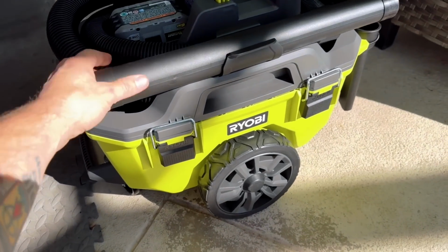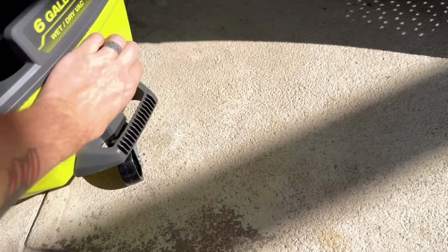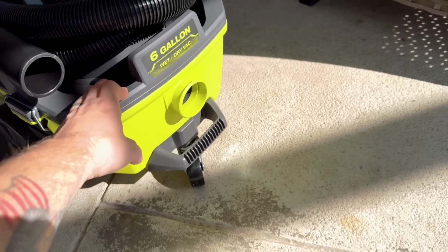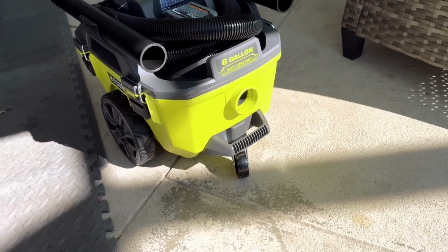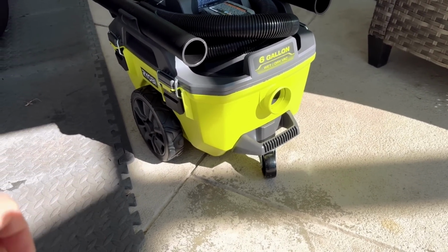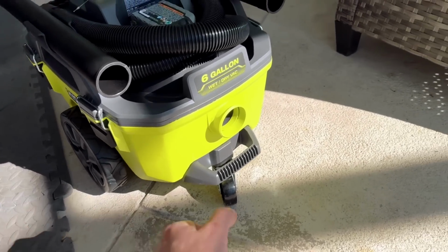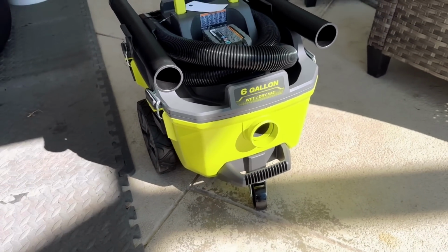As you're pulling it around, it has a snap-in hose, so you don't just pull the holes out, which I found to be an issue on some other vacuums. Our other one is a screw-on, so you've got to unscrew it and do all that stuff. This one is just a snap-on, and then you push a button and it comes off. So it's a little bit more convenient.